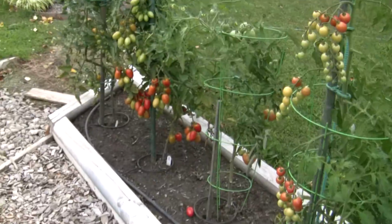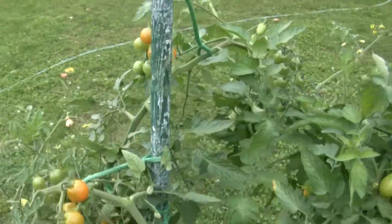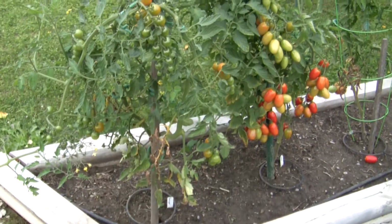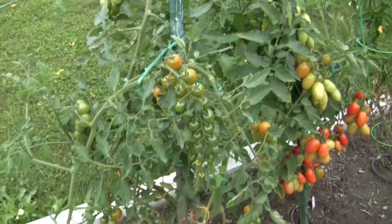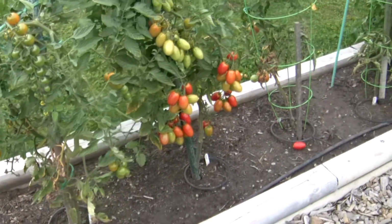The tomatoes, went back to my favorite here, Sun Gold. The kids just love it, and you can see there's not really any that are ripe on that vine. They eat them as fast as they ripen. So these dull orange ones still need a couple days yet. They'll get a neon orange color yet before they're ready. But the vine can't keep up with the kids. They just eat them as they come on.